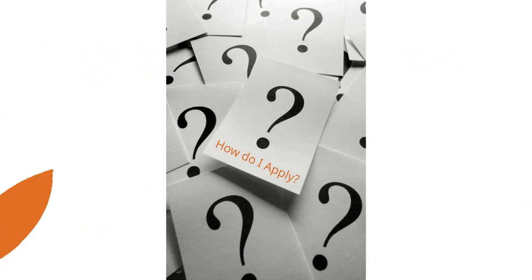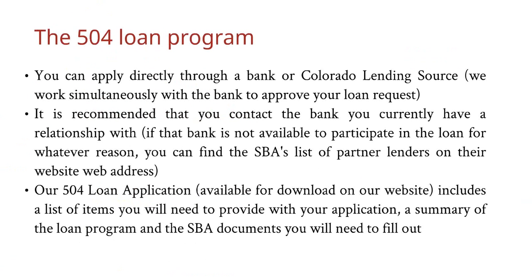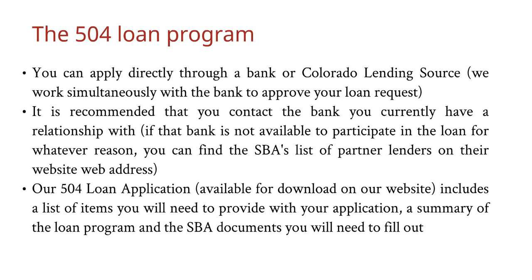So how do I apply to these programs? For the 504 loan program, because we're always collaborating with banks on this, it's most common that the borrower will make the first approach through the bank. And in many cases, the bank will recommend a 504 loan if they think it's appropriate. Although in other cases, if the borrower knows of this program and tells the banker they're working with that they'd really like to look at a 504 loan option, the bank's typically more than happy to provide that view of the financing. The bank will often take the lead in collecting all the borrower information and the project information and then sharing it with Colorado Lending Source to minimize the duplication of effort between bank and borrower.